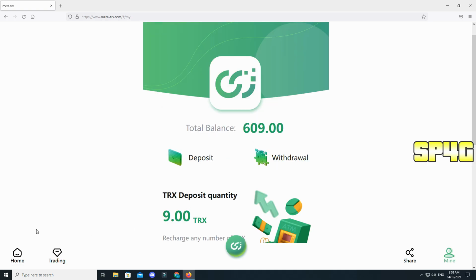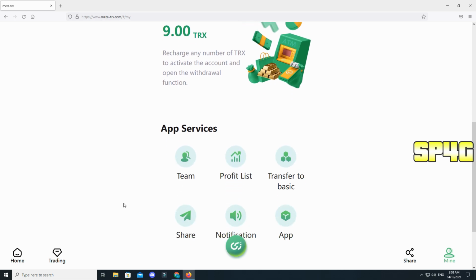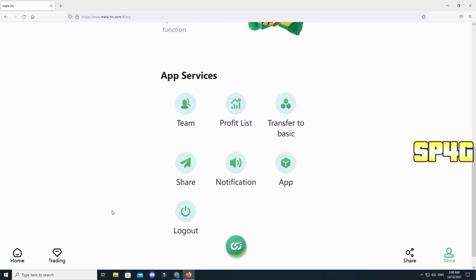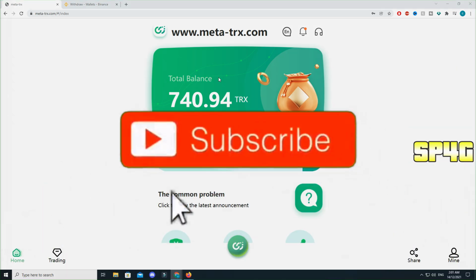If you do decide to put in between 50,000 to 0 TRX, you will be receiving 2.8% return every single day. If you decide to go from 50,000 to 200,000, you will get a 3.3% return. From 200k to 500k, it's 4.3%, and then if you decide to go over 500k TRON, you will be getting 5.3% return per day, which is insane. You just need to make sure you log in every single day and claim your reward, because you do not want to miss out on it.